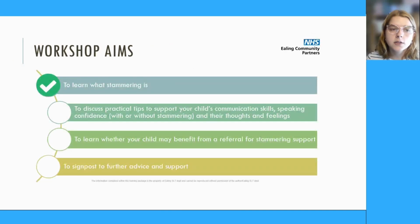Okay, so far we have thought about and learnt about what stammering is. Next, we're going to think about some practical tips that you can use to support your child's communication skills, their speaking confidence with or without stammering, and also think about their thoughts and feelings associated with stammering.